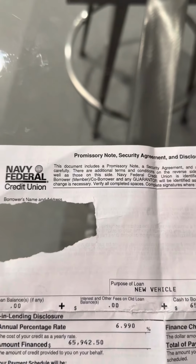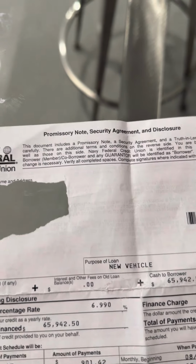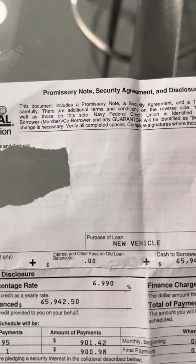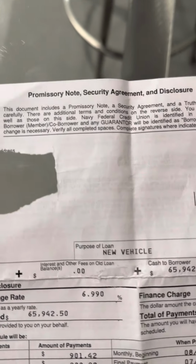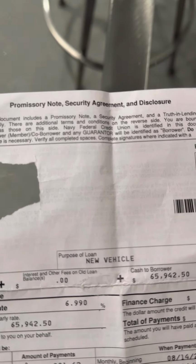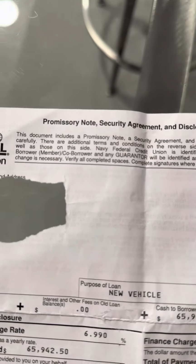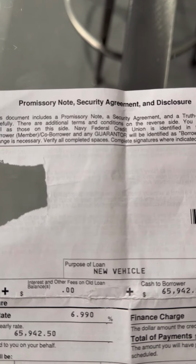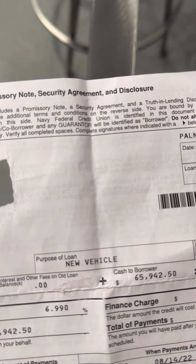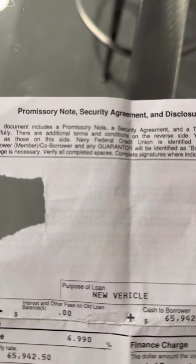So a lot of my fellow sovereigns, a lot of us been reading, we've been learning, we've been talking about the Truth in Lending Act, but okay, let's read the promissory note. This is the promissory note, security agreement, and disclosure. This document includes a promissory note, a security agreement, and a truth in lending disclosure. Please read everything carefully. These are additional terms and conditions on the reverse side. You are bound by those terms and conditions as well as those terms on this side.